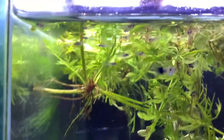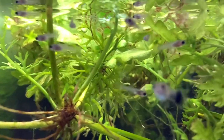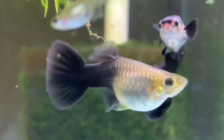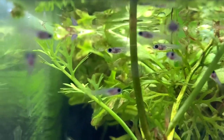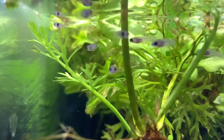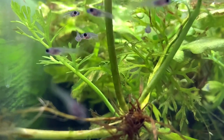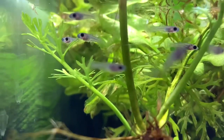You know, this is kind of cool. I just came down here and found a bunch of fry in with really fat females and the three-quarter blacks. So that's pretty cool. There's a whole bunch of them in there. I got to get them out because they're tiny and I don't want them to get eaten because they're very nice fish. It's always good to see some more babies in the tanks.